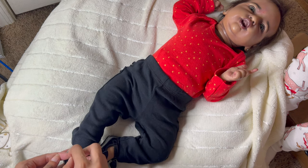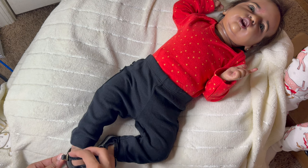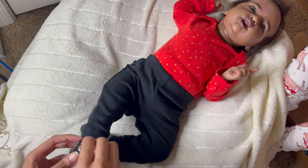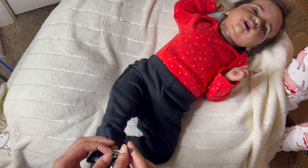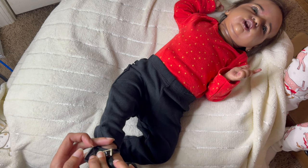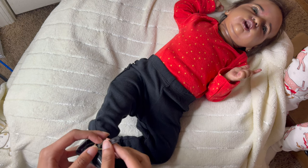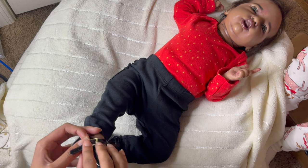Okay. I don't know why they make these baby shoes so hard to put on. I can't even imagine. I just put it in the loop, and as soon as I closed it to put it through the loop, it literally undid itself.